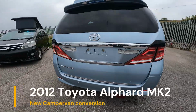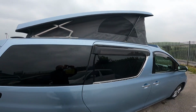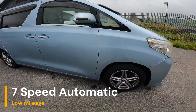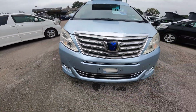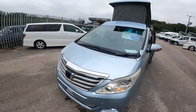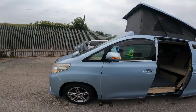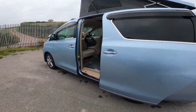This fabulous four-berth Toyota campervan is packed full of extras. Sporting a brand new campervan conversion, built by our own team. Presented in a beautiful shade of metallic light blue, this Toyota has a huge specification, including the rare addition of cruise control and power folding side doors. With such a high specification and low mileage, this is certainly one campervan not to be missed.